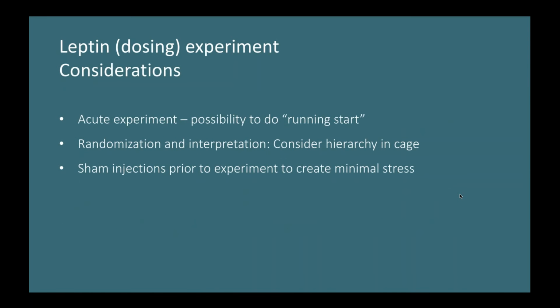There's a couple of considerations for doing acute experiments. One I would just quickly mention here is that the system has the possibility to do a running start. If you do really acute experiments, say you have an ICV cannulation of your animal and you want to do angiotensin II test to induce thirst in the animals, something like that, you can start animals while dosing other animals, so you can get a really precise start if you have these really acute experiments.